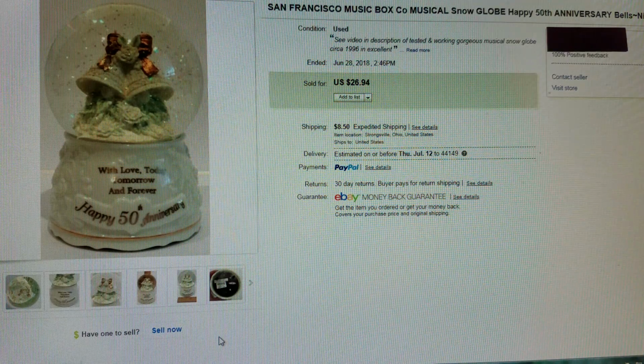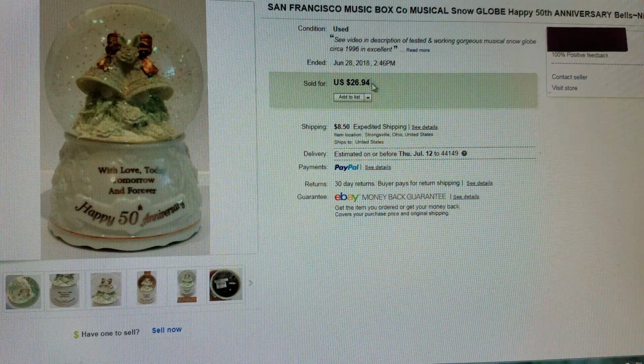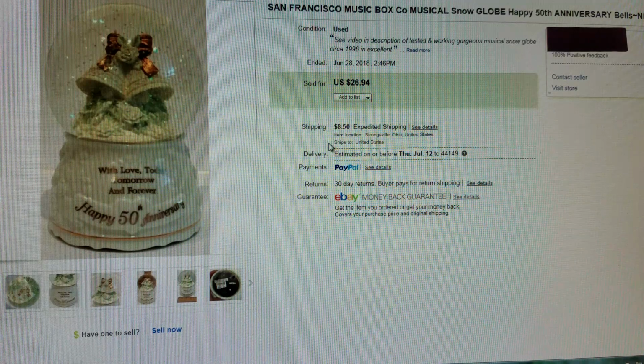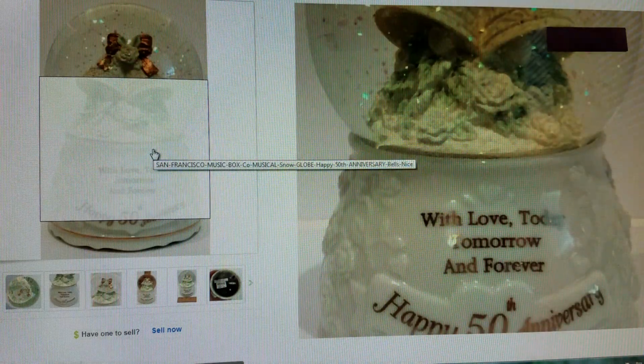It didn't move. I probably could have left it at $35, but I try to move these things, so I dropped the price down to eventually $26.94, and I ended up taking a best offer of $19 plus shipping. Shipping for this individual, I think, was like $16, $17. And to make a long story short, it was delivered to the wrong address.